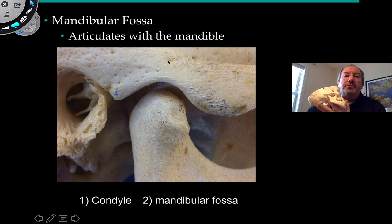So the mandibular fossa is this little indentation right in here in the temporal bone, which articulates with the mandibular condyle, which is number one. So this is part of the jawbone right there. Okay. You can see here, this is pretty cool. You can look inside the meatus right over here, and you can see these auditory ossicles, which are right in there.